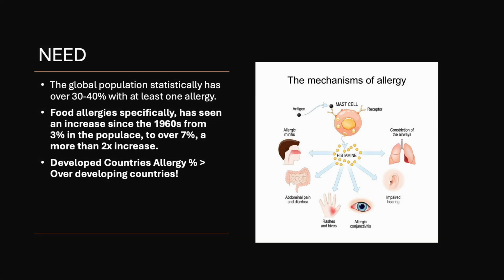Before we consider talking about the paper, I thought we would talk about a little bit of the background. Currently, the global population statistically has over 30 to 40% with at least one allergy. Furthermore, food allergies specifically have seen an increase since the 1960s from 3% in the populace to over 7%, which is more than a double increase. And furthermore, developed countries have higher percentage prevalence of allergies versus developing countries.